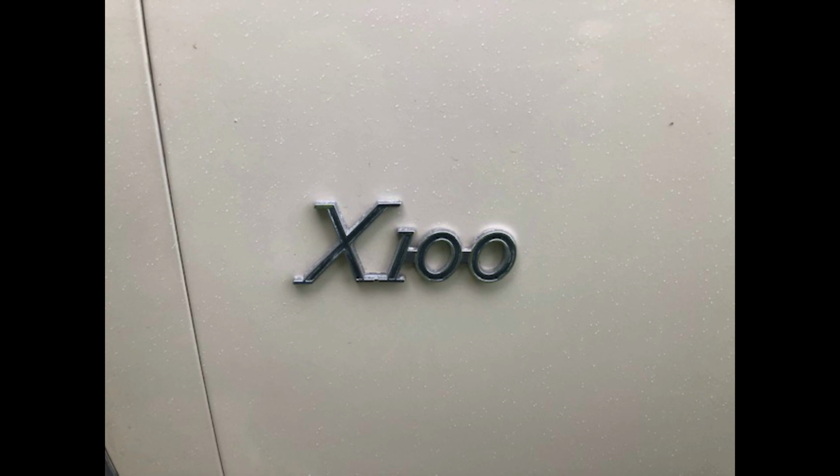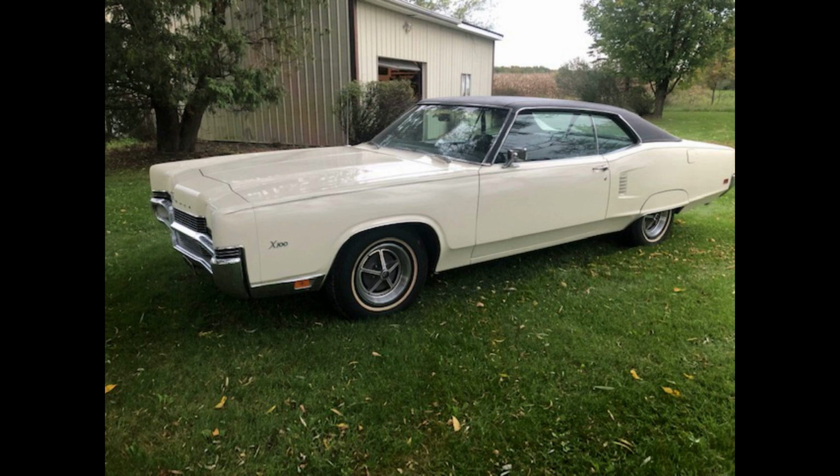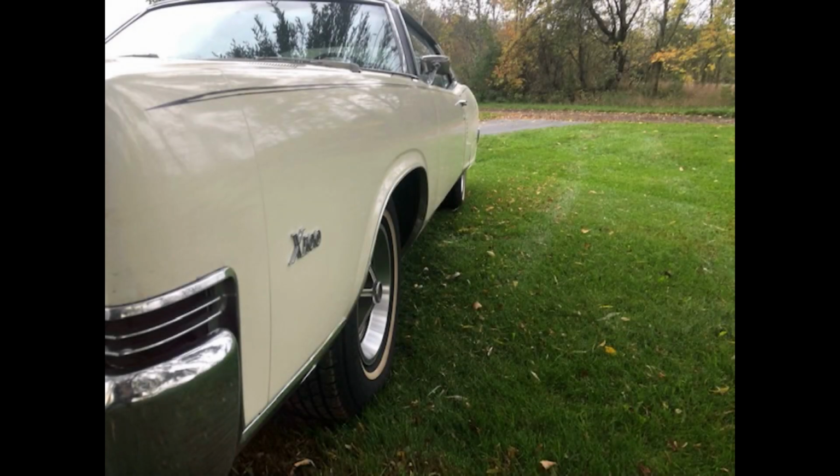Since 1999, I've owned two 69s and a 70. All were X100s. I've also had a couple of parts cars during that time because many parts are unique to these cars and they're very hard to find. Having spare parts made restoring my current 70, which you see here, much easier. Although at first glance these 2 years seem to be the same, there are many subtle differences.